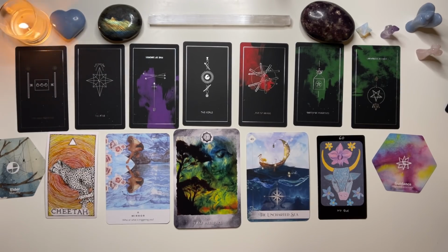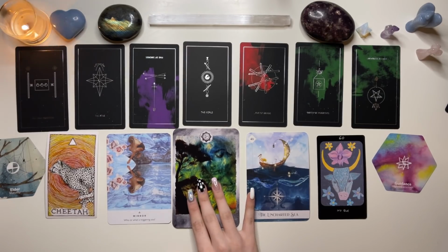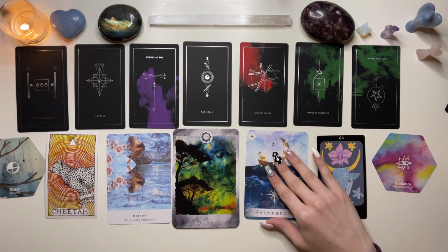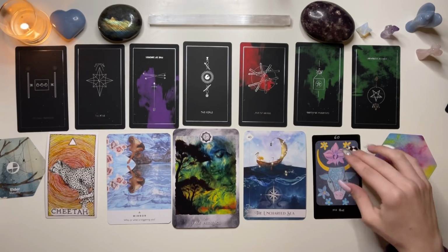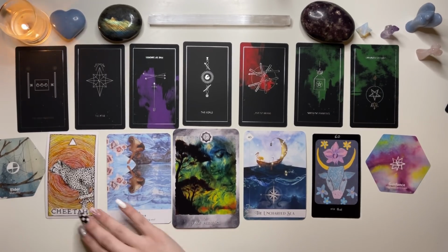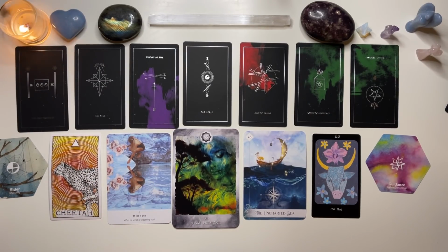But I think you're having a really hard time allowing yourself to change. And the interesting thing is that I feel like you want this change. You want to be different. But at the same time, I think you're afraid of that change. And I think that this change might be triggering. And so you might run from it at times.